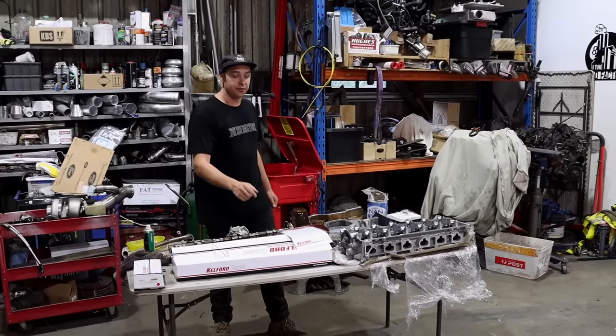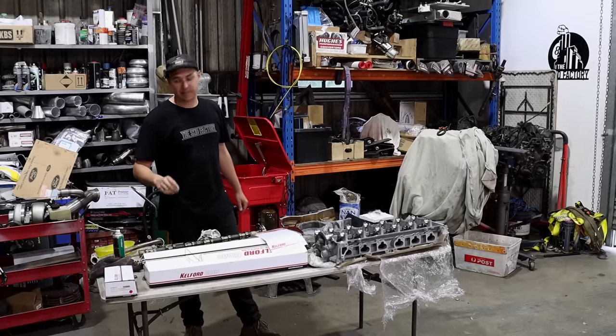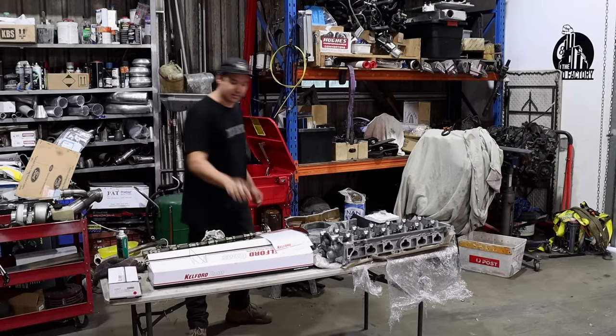The other advantage to Kelford cams is that they make power way more efficiently with a set of cams in them compared to the standard lift. So that's definitely a plus.